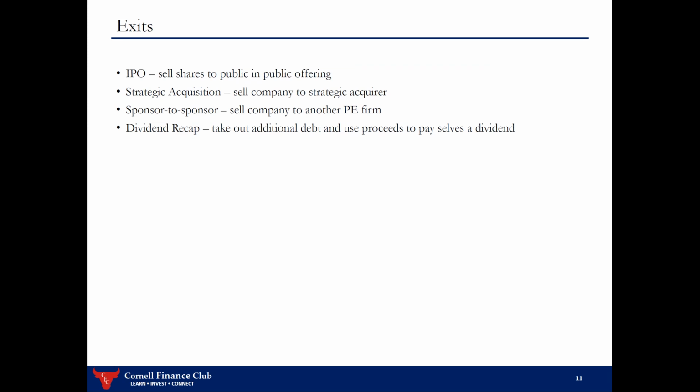The last one is called a dividend recap. This is not really exiting your position, but once you pay down a sufficient amount of your debt, you essentially retake out a lot of debt, and then you pay yourself a dividend using the money from that debt. In the future you pay down that debt again through your company's cash flows. So essentially you can think of this as doing the same thing over again. You're taking a return by taking on more debt and paying yourself. So obviously you might ask, why would banks agree to do that?